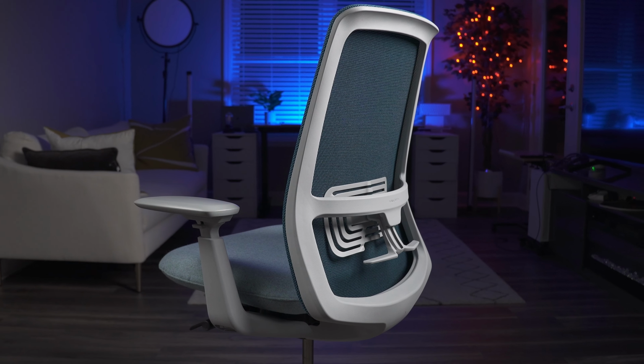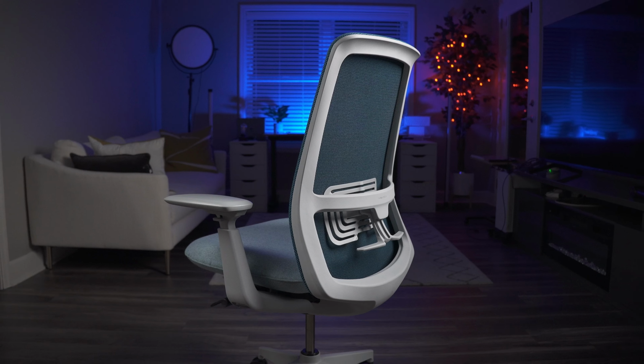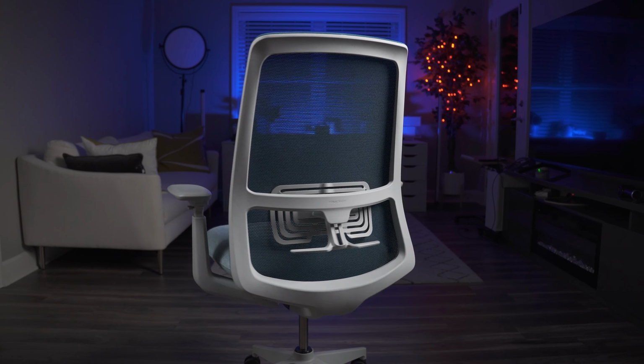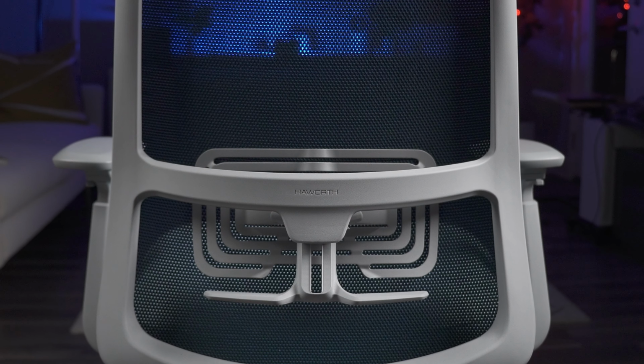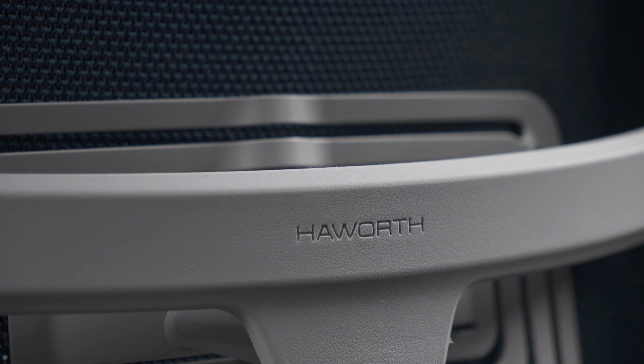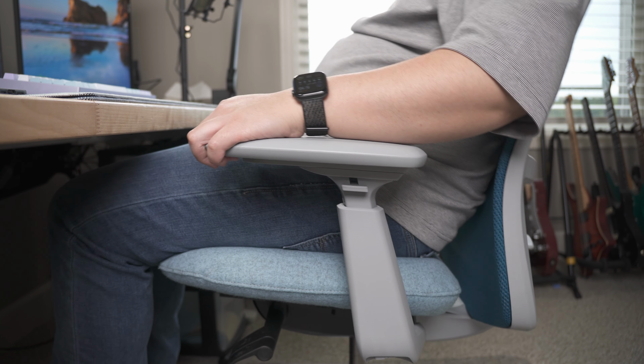The Haworth Soji, being from one of the top 3 office chair manufacturers, uses high-quality components throughout. The frame is primarily made of high-density plastic, which is actually pretty common in ergonomic chairs these days. I know some people hear plastic and think cheap, especially when compared to Secretlab, which uses more metal components, but this is not the case with the Soji. The plastic is very dense and high quality to the point where I don't really have any concerns about the durability or longevity of the chair.